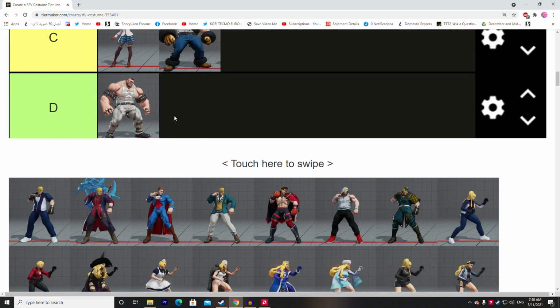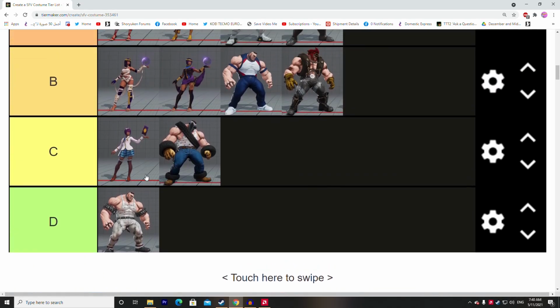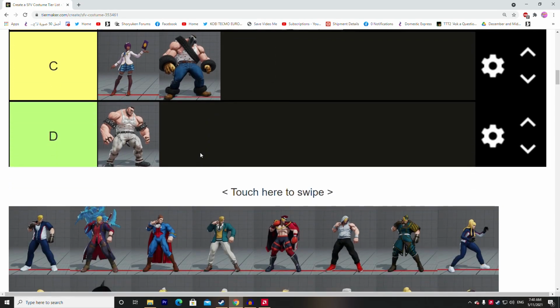And his default costume is just a D. It's absolutely one of the worst looking default costumes in the game. The model in general looks really silly. I do think one of these should have been the default. But, you know, it is what it is.